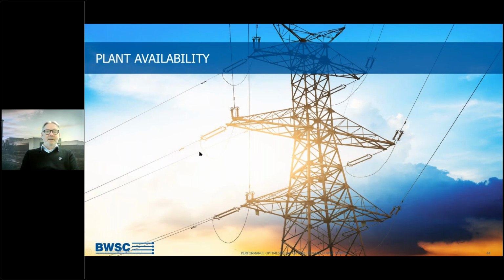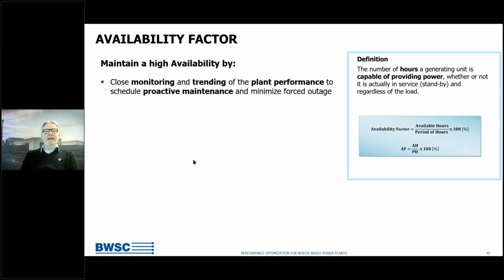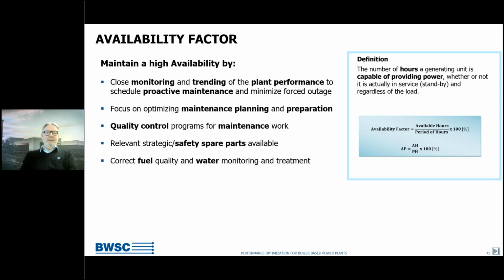Yet another way to improve the efficiency and optimize the plant is to look at the availability factor. Maintain a high availability by close monitoring and trending the plant performance to schedule proactive maintenance and minimize forced outages. Focus on optimizing maintenance planning and preparation. Quality control programs for maintenance work, so the plant doesn't have to come down just after startup after maintenance due to poor maintenance. Keep relevant strategic or safety spare parts available on site to prevent long downtime waiting for parts. See to it that the fuel is of correct quality and the water is treated well according to the quality requirements.